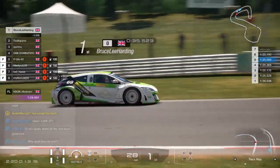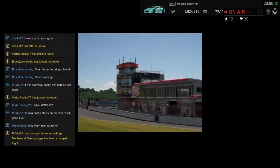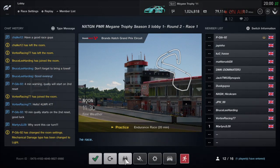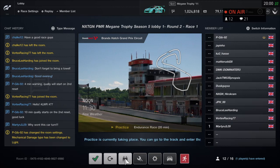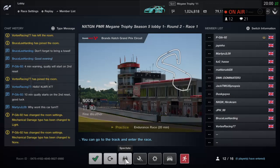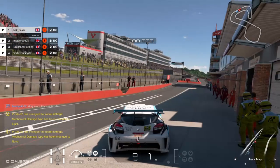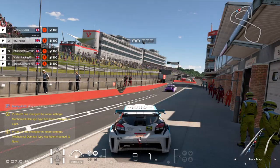Let's see how the drivers get on. So Gibb firstly changes the damage settings. Martin's going to drive out and then reset. There we go. So 10 minutes of qualifying is now underway as the game decides to load itself in.